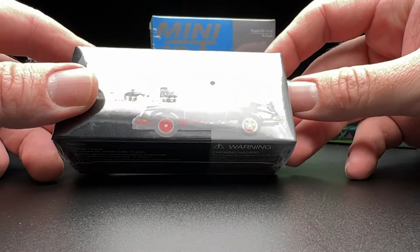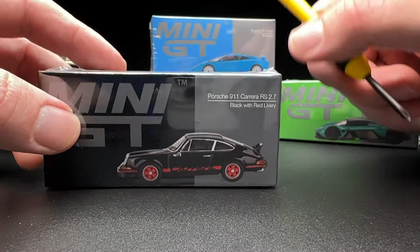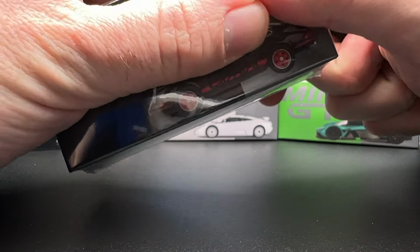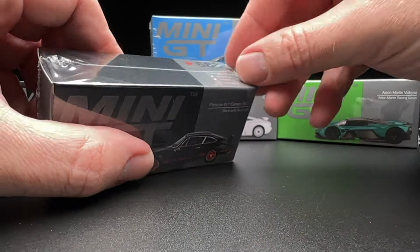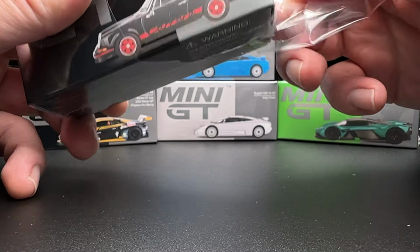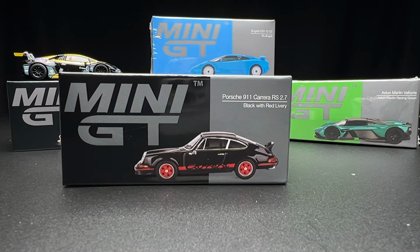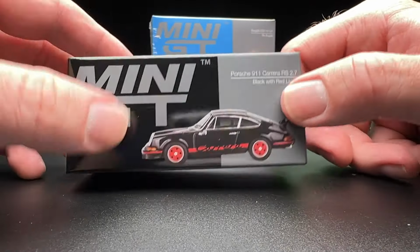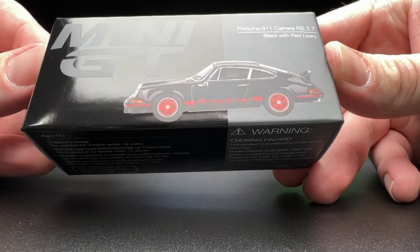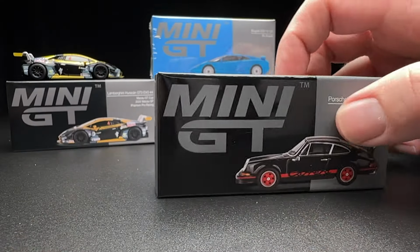Let's go ahead and open up the Porsche. This is the Porsche 911 Carrera RS 2.7 black with red livery. So they just came out with this casting. The first one that was released was the one that was white and red, and now we got this one that's black with red. Nice complement to it. I'm sure it's going to look great here in this black with red. The artwork on the front of the car is a little goofy because the car is not sitting level with the ground, which is just a little bit weird.